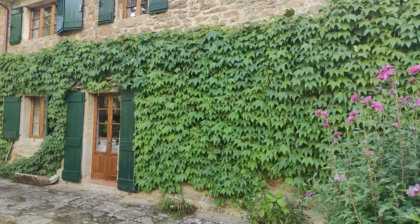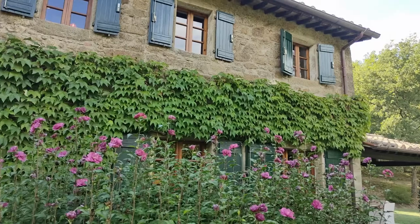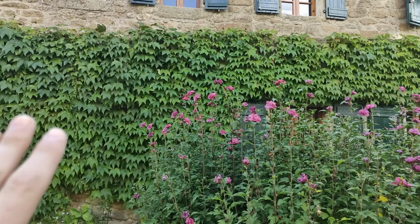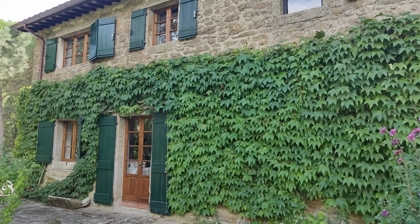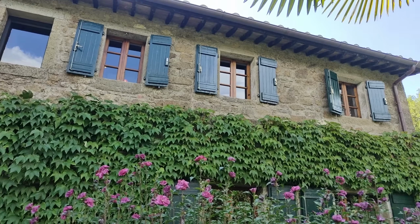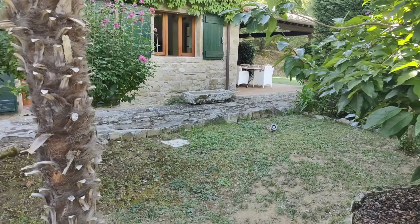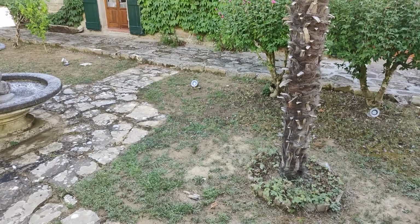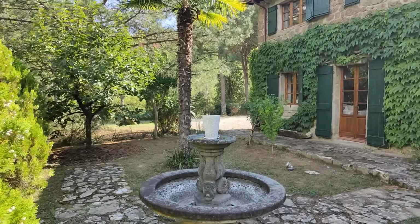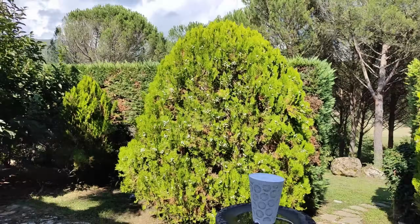This is where I was during the intro. Look at that. Don't you find this beautiful? The plants that grow on the wall make it really stunning. And of course all the palm trees. Here, this small garden, which is surrounded by hedges. Look at that.